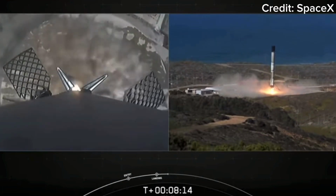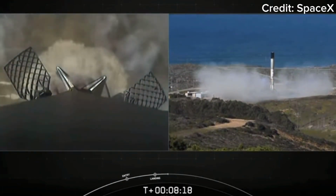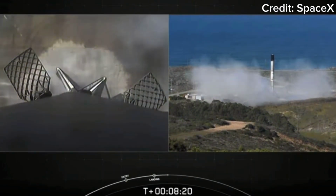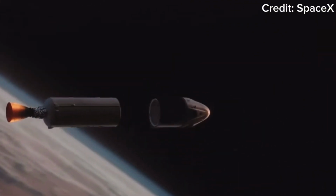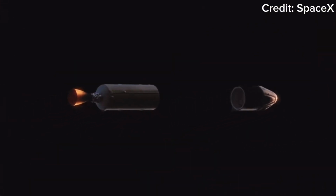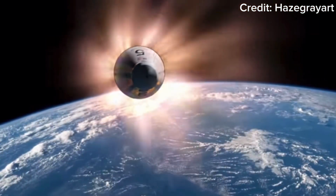lowering the cost. However, while the first stage of a rocket could be reused, the second stage was always thrown away. SpaceX tried reusing it, but it never panned out. Until one pioneering launch company decided to change everything.